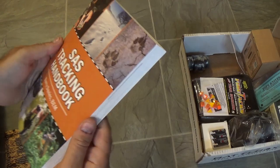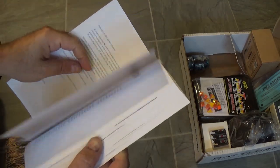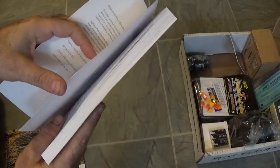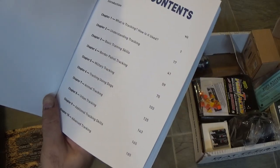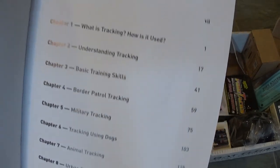So, the SAS Tracking Handbook. Obviously I've never read it. Look, I'm not a big tracker. I'm not even a little tracker. I don't do tracking at all, really. It's not my thing. As a scout, we learned a little bit about it, but that was years and years ago. So, here's all the chapters in the book.